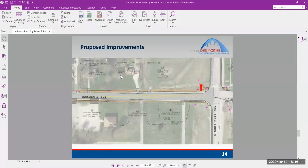So if we want to jump to the next screen, we jump all the way up to Army Post on this one. You can see that red area there. That's just an extension of a culvert that helps highlight, hey, there's a culvert there and we're extending it out. You can see we have a left turn lane there at Army Post, and we connect the trail on the west side to the existing trail on the north side of Army Post, and so that continues on up to Easter Lake Park. So that gets to the terminus of the project down at Army Post.